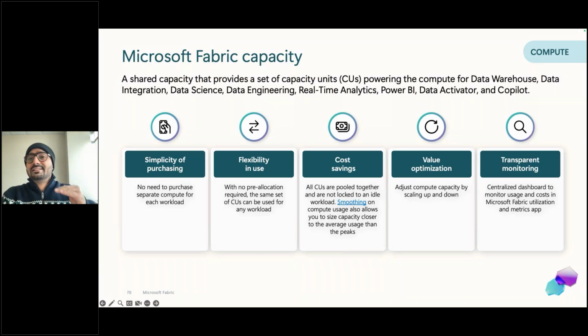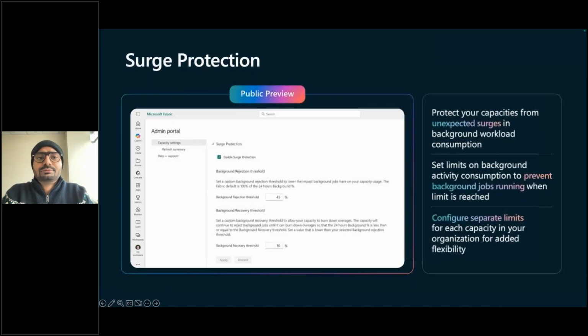So there's a balancing, there's a throttling, there is a smoothing just because of this. A few of our customers have actually seen up to a 28 to 35% price drop month on month. That is how they have been able to scale up and scale down their monthly billings.